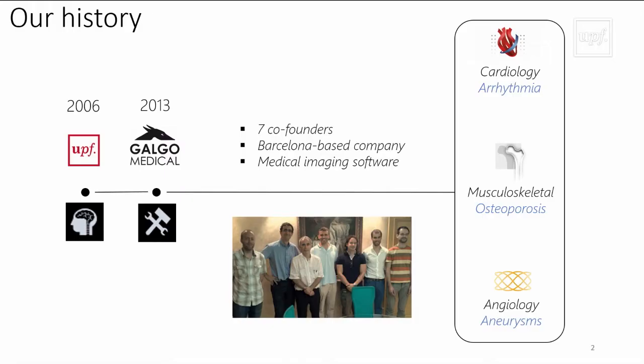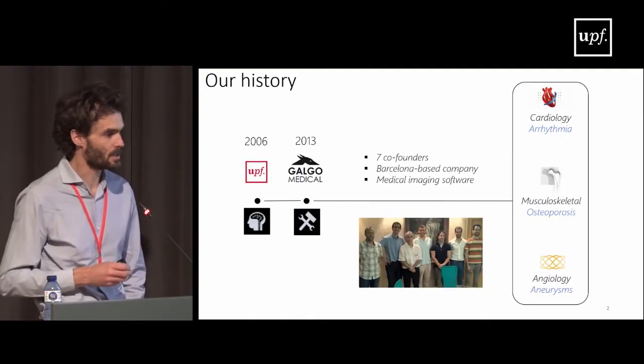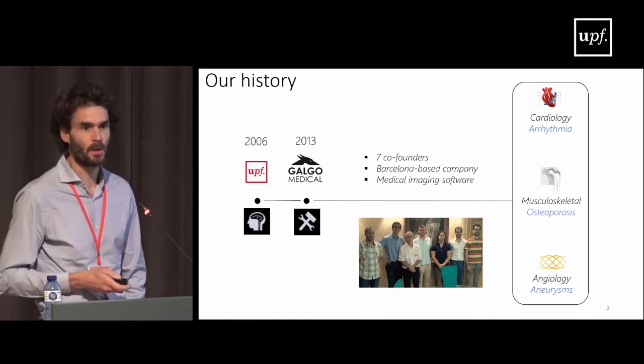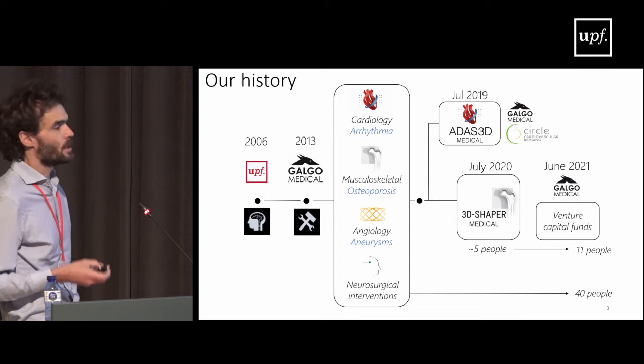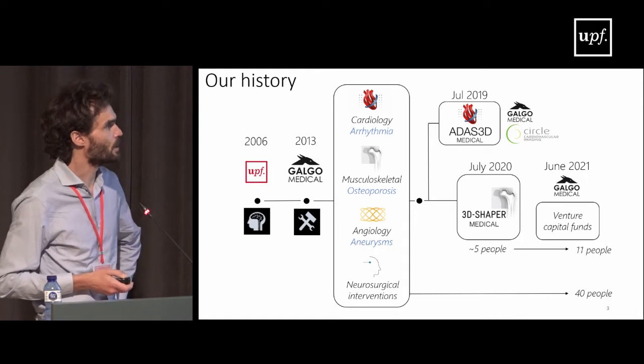That was 10 years ago, and you see our faces over there in that photo. We were 7 co-founders at that time. The company is based in Barcelona, and we basically make software in medical images in three areas: cardiology for the treatment of arrhythmia, musculoskeletal imaging for the treatment of osteoporosis, which is my area, and angiology for the treatment of aneurysm. Later on we incorporated a fourth line in brain imaging for the treatment of epilepsy.